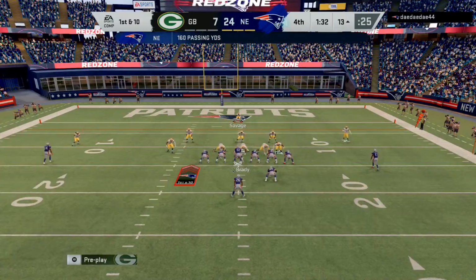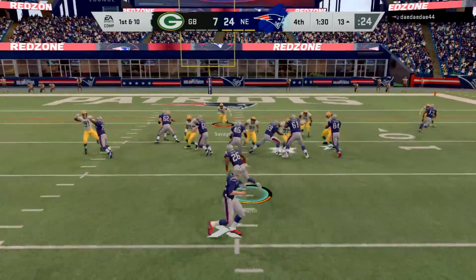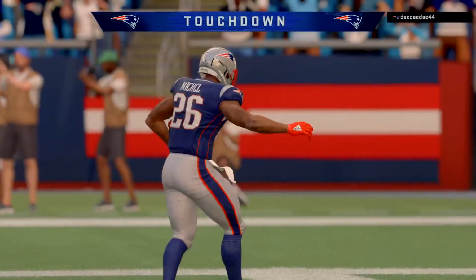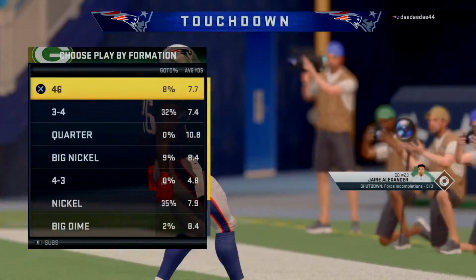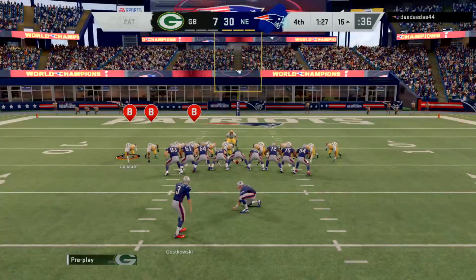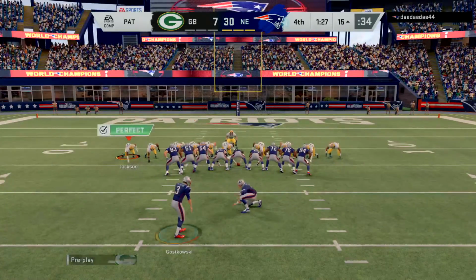An excellent pickup of 20 yards. What may seem a little unorthodox to some people. And he'll take it into the end zone for a Patriot touchdown. A 13-yard touchdown run. And the Patriots, they add on to their lead.